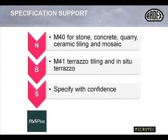National building specification clauses provide best practice, guidance and support for your tiling specifications. M40 covers stone, concrete, quarry, ceramic tiling and mosaic. M41 covers terrazzo tiling and in situ terrazzo.